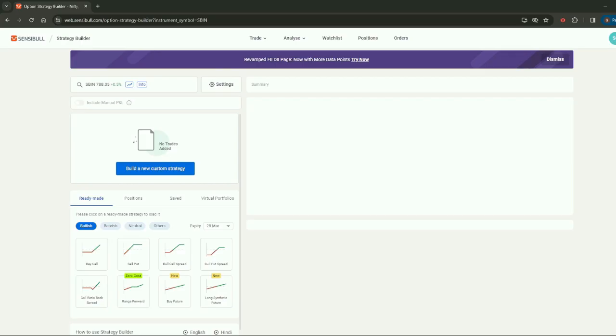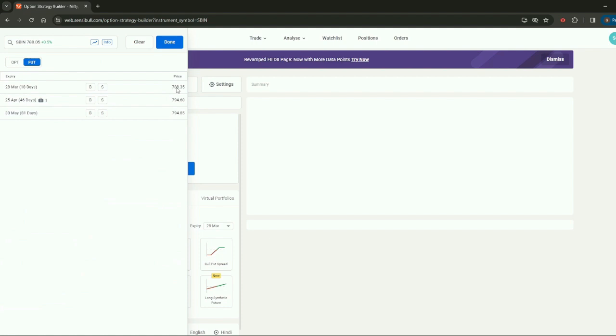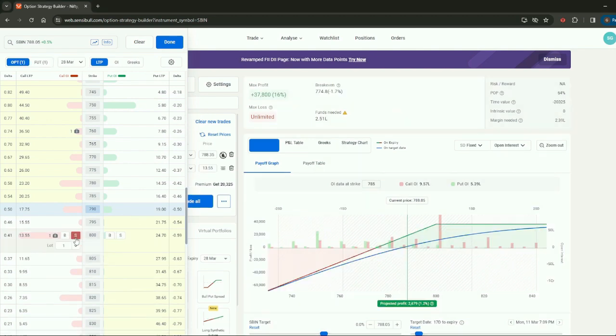So here I have taken State Bank of India, one of the stocks. Let me create a covered call here. I am using the future. Assume that that is an asset that you have. Let's say I have bought the SBI one lot stocks at 788. So I have bought that and I want to initiate a covered call. So I already know that it is going to go up. Therefore, I am going to select slightly out of the money call option instead of at the money. This slightly out of the money, I choose 800 strike. So I sell 800 strike call option.